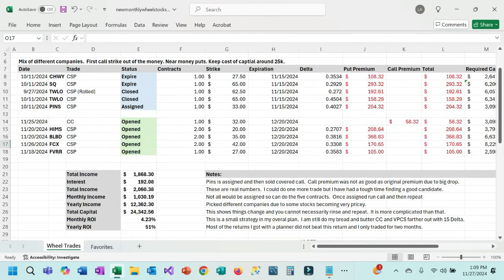If I look at the summary of how I did, I brought in total income of $1,868 for the 2 months. I also brought in interest of $192, and this is actually true interest of what Fidelity is currently paying. So $192 for the 2 months. Total income, I brought in $2,060, and then monthly, if I divide that by two, it's right around $1,030 for that month.